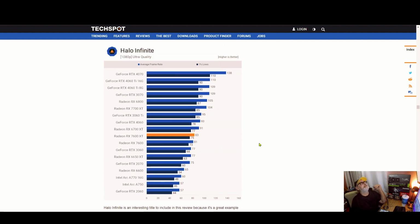Halo Infinite. 7600 XT at 1080p, ultra quality, 83 on the high and 75 on the low. And looks like, again, the 4060 Ti 8 and 16 gigabytes are right up there between 109 and 110 on the high and 90 on the low. Not too shabby. Definitely not too shabby. And nipping at its heels is your 7600 at 81 on the high and 73 on the low. Like I said, a 2% difference between the two.